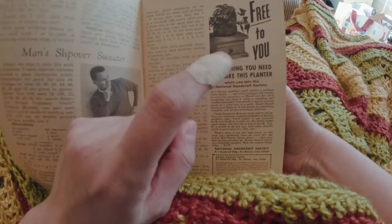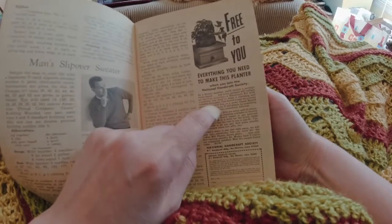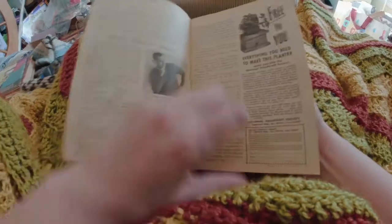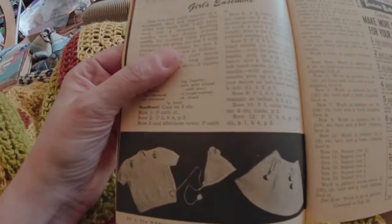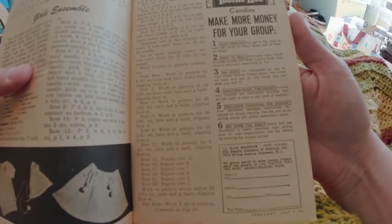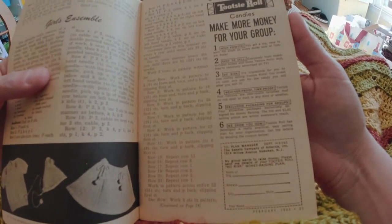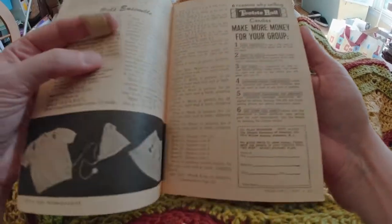The Handcraft Society was like its own thing. I've done some of these kits. People collect these kits for the Handcraft Society. I love those. I've never done that particular planter, but I have done some of their kits. Girls Ensemble. There were a lot of fundraisers. Six reasons why selling Tootsie Roll candies makes more money for your group: high profits, easy to sell, no risk, weatherproof, time-proof, exclusive packaging for groups, and we show you how.